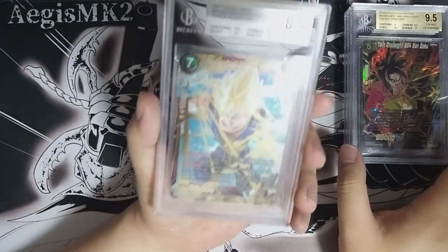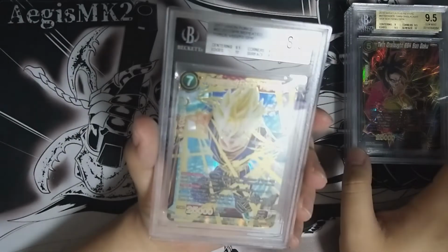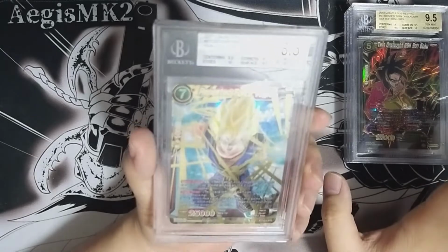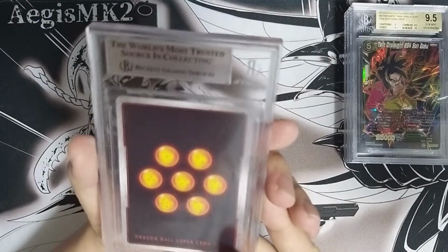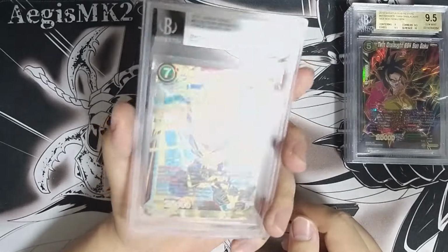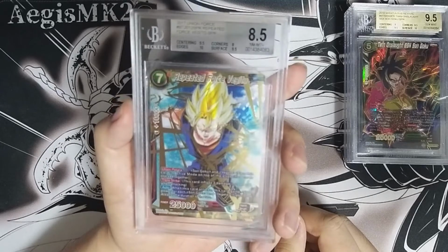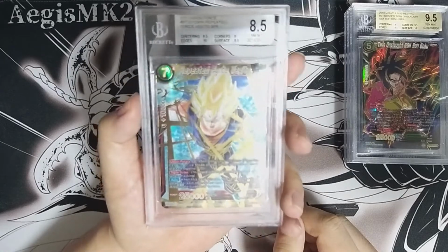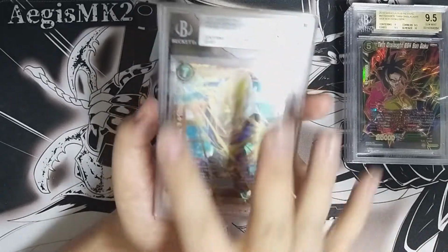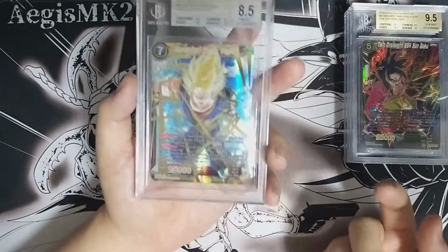The quality still got an 8.5, and the main thing is the corners. Centering is fine, surface is fine, edge is fine, just the corners. So there's nothing much I can do about it, because when I bought it, it was just like that. And I think I used it to play once or twice with this card. So maybe because of me sleeving it, causing the corners to get hurt, maybe that's the reason.